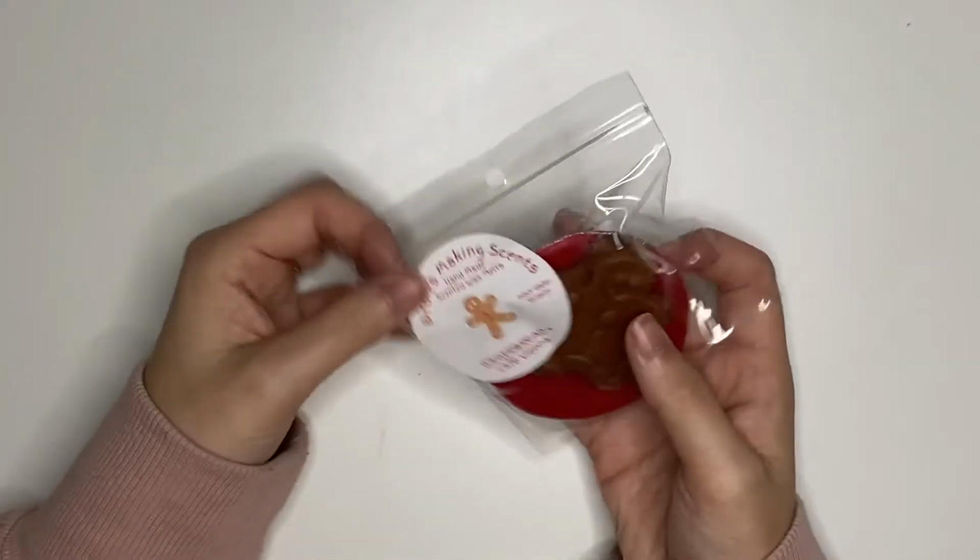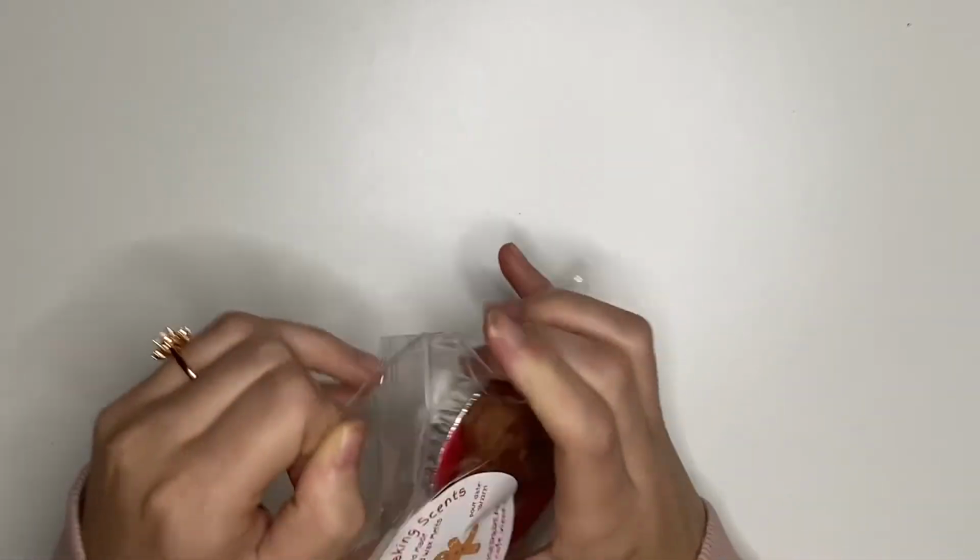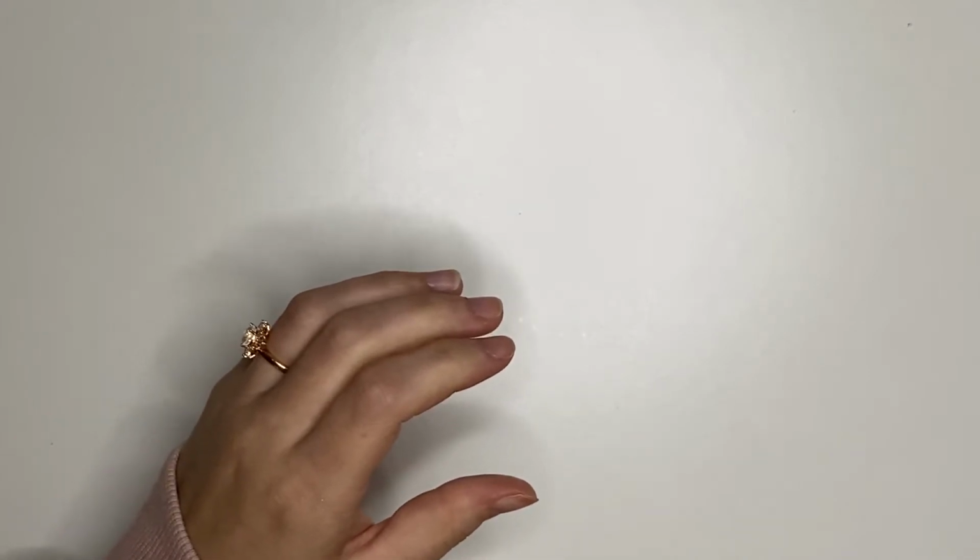A little mini souffle in gingerbread and cafe Vienna. I never would have thought to mix like coffee and gingerbread, but hello. It's so good. I love gingerbread to begin with. Obsessed. I wish that I had that in a large size.